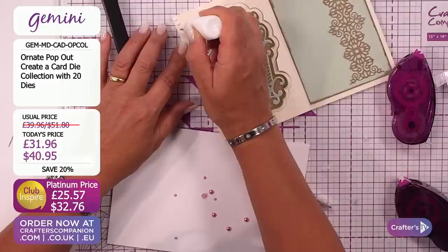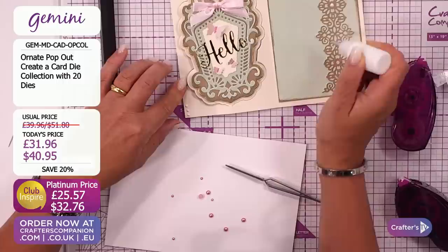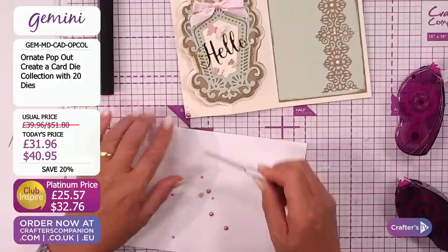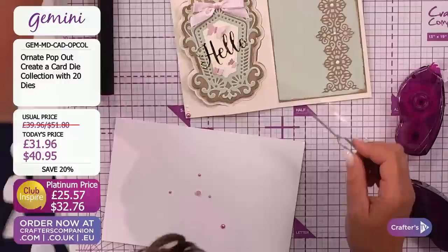The great thing about tacky glue is you've got that time for it to set, so you can actually go in and put all your glue in and know that it's not going to dry. It'll still be ready to go, so I can then come in with my pearls. One, two. Ooh, I've not got the steadiest of hands. That one nearly ran away with me.